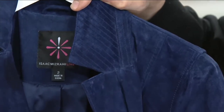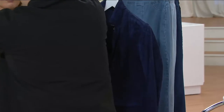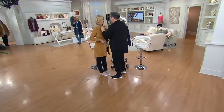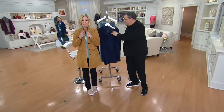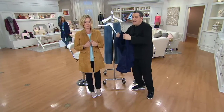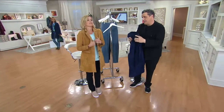Look at all that stitching underneath. If you pop the collar, I'm going to pop the collar. This is the real deal, too. Suede leather jacket, and lined. I'm going to take the navy blue one around. You could see in my hands, it's puddling. Exactly. It's fantastic.